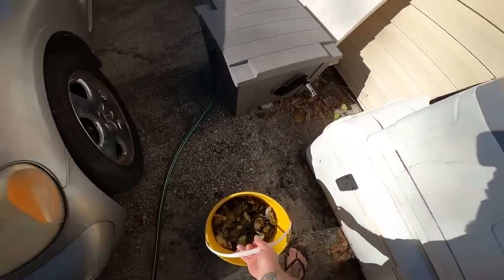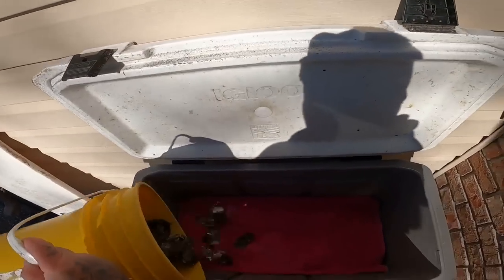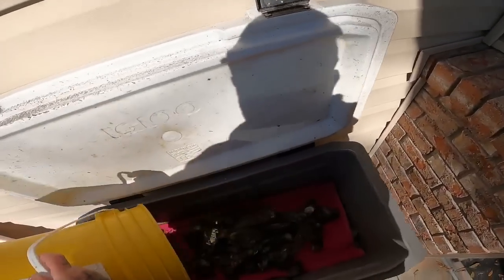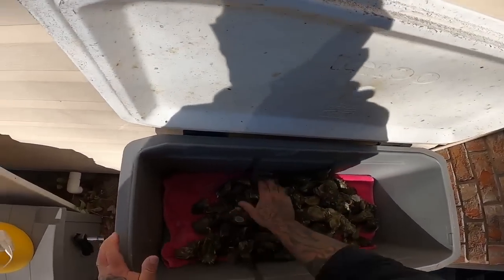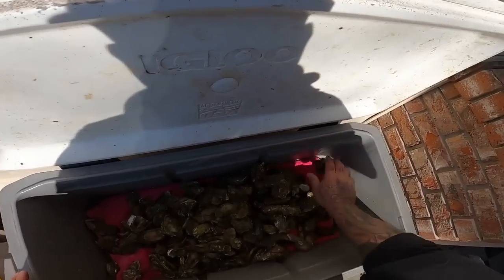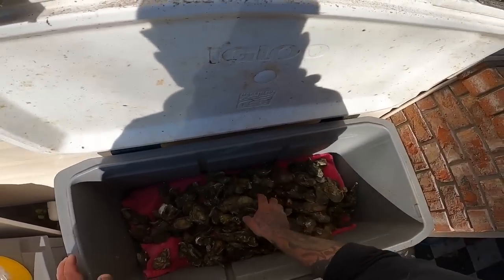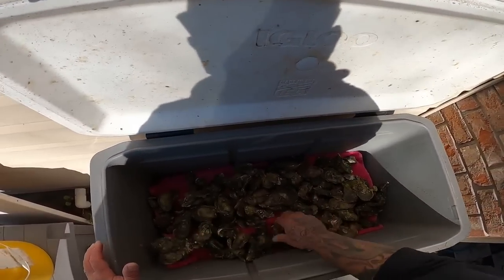And it's better not to clean your oysters. Don't take a pressure washer to them. Don't clean them. Leave all the mud or whatever on them. Spread them out. And what you can do, like what I'll do for the next couple days, I'll come out here and get what I want to eat.